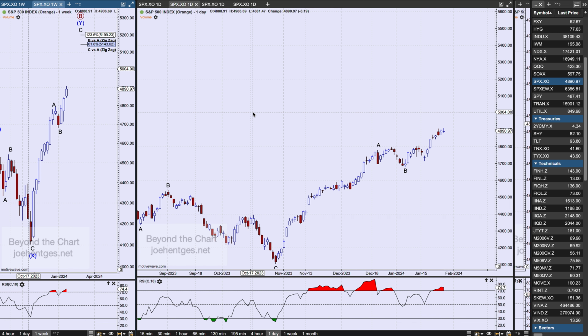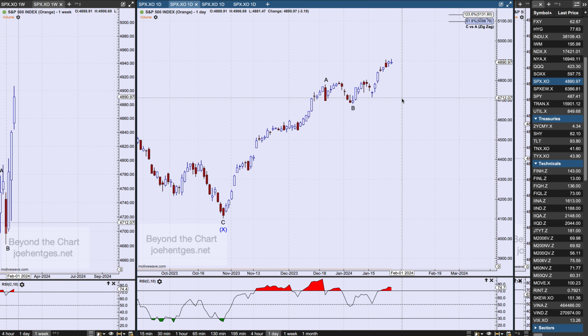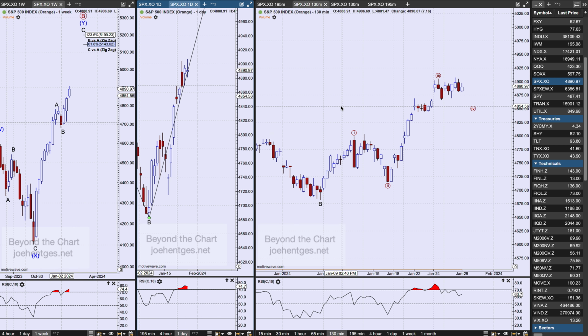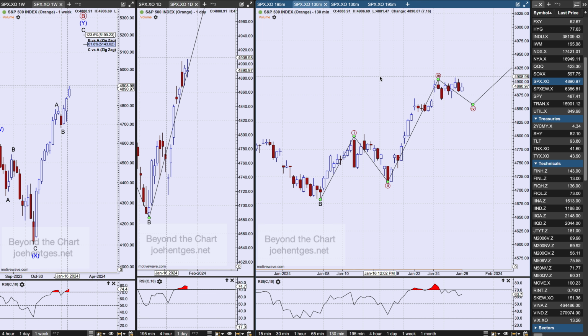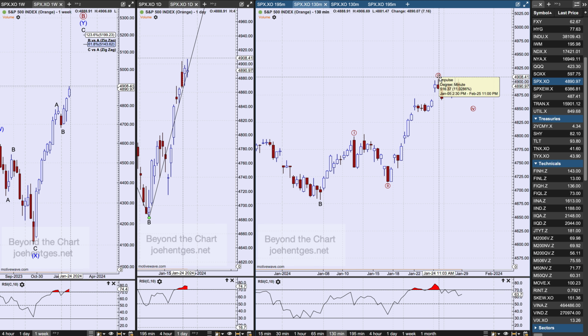That's the weekly view. Let me adjust this a little bit. Okay, so here's the daily view, and I've got this as A, B, and if I drill down a little bit, take a look at the 130-minute time frame. Right now, I've got this looking like this. Now, the real question is: is this minute wave 3 done?